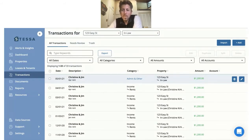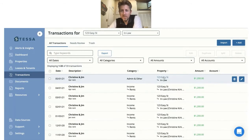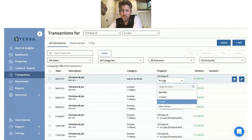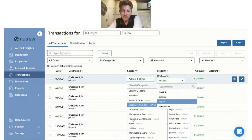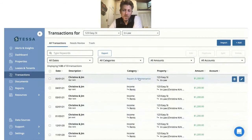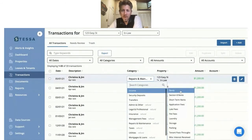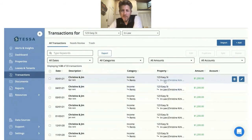So you can also do your property assignments here. This is where you pick the property, and then you can also jump down to the unit level. Especially for rents, that's important because you want to make sure the rent is assigned to the right tenancy so that it shows up on your ledger in the right place. So I'll put this one back as rents. There it is, assigned to the right tenant, and that should flow through the way you want it.